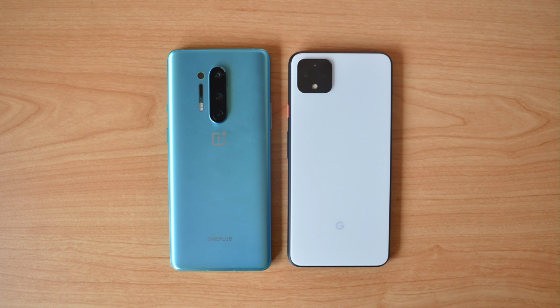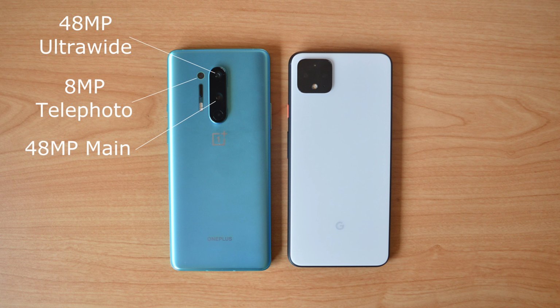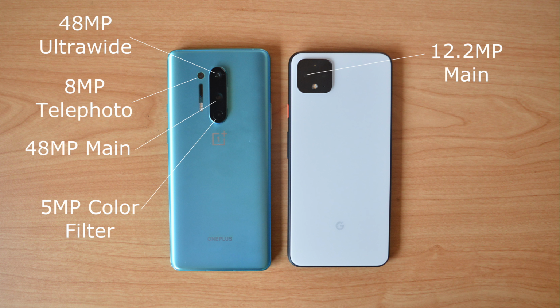The OnePlus 8 Pro offers a quad lens camera with a 48 megapixel main sensor, an 8 megapixel telephoto lens, a 48 megapixel ultra-wide lens, and a 5 megapixel depth sensor. The Pixel 4 XL, on the other hand, only has a dual sensor camera, with a 12.2 megapixel main sensor and a 16 megapixel telephoto lens. Turns out, however, more lenses don't necessarily make for better photos.